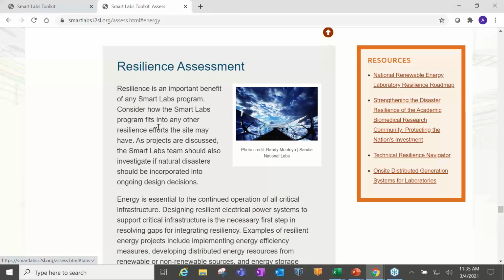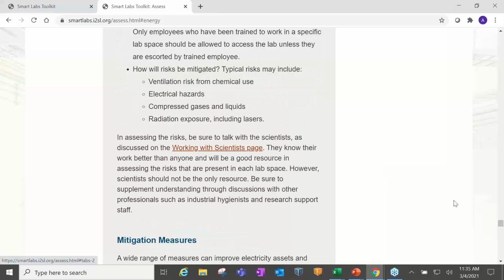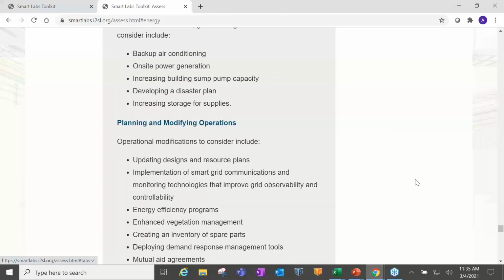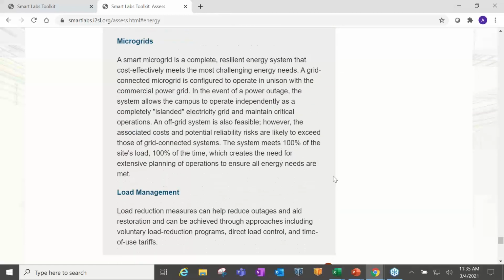And further down below, resilience assessment. This is especially becoming more of a hot topic these days, and so we include guidance on that, as well as a direction to a few tools to help you, including technical resilience navigator and some case studies here for navigating how to assess the vulnerability of your organization and incorporate strategies for mitigating any downed operations, especially important now, and people are looking more into that distributed generation and microgrids even.